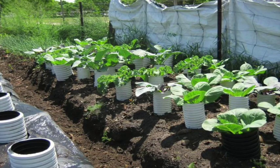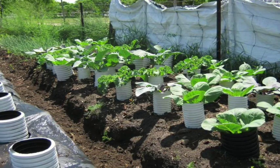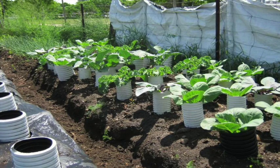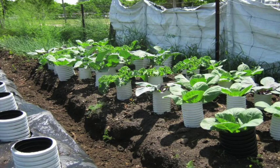You can see the tubes, and basically all it is, it's drainage hose that I found as scrap, and I cut it up and stuck it in the soil. And the other thing, it keeps out the weeds.